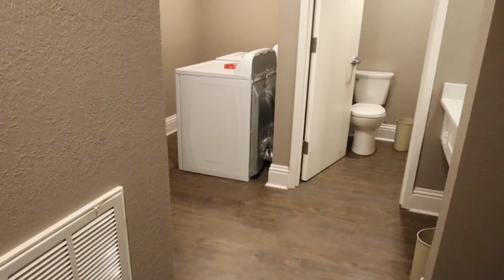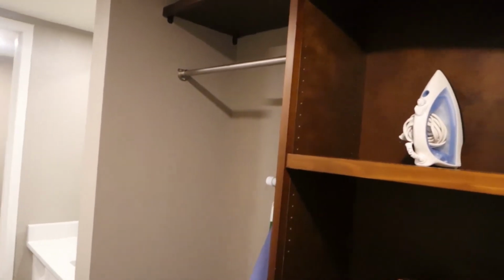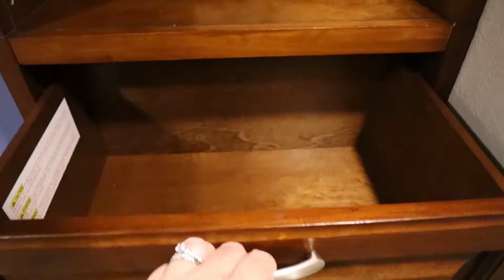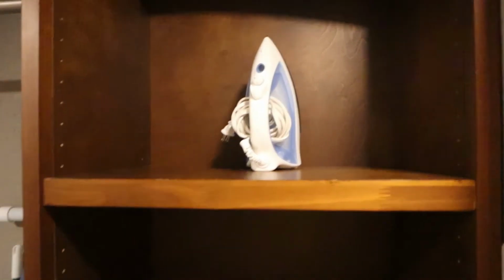If we hang a left, this is going to be, what do you call this? Laundry, half bath kind of thing. So we have a little closet system here. We've got the bar and some shelving, some drawers. There's nothing really in here. But if you wanted to store, I don't know, whatever, there's plenty of space. Laundry bag. You've got an ironing board, a broom and dustpan.